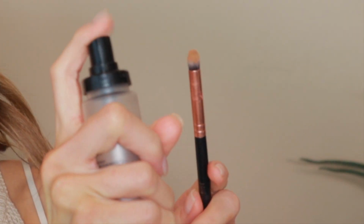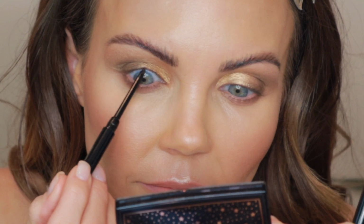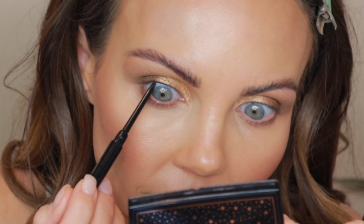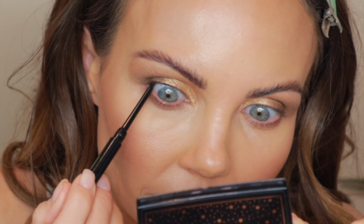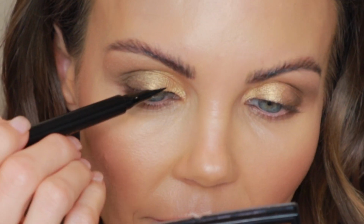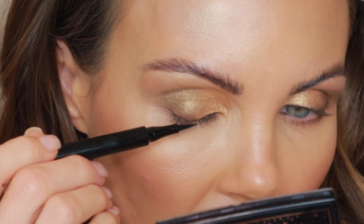Now I want to place this on my inner corner, and I want it to open up my eye. Then I'm taking the Hourglass 1.5 millimeter eyeliner, just like I did in the last tutorial, and I'm using this on my upper waterline. Now I'm taking the Pat McGrath liquid eyeliner, and I am going to line my lash line with this.